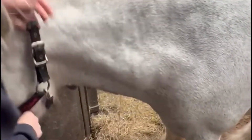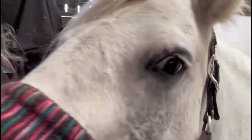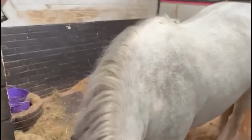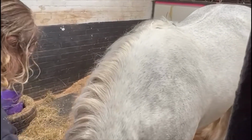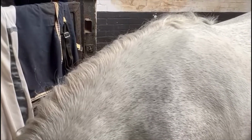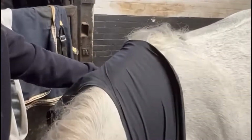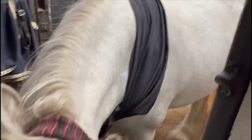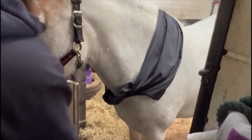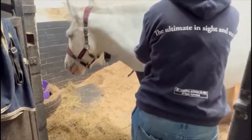So Daisy has, cheeky, Daisy has a shoulder guard on as well to protect her mane. She just wants to go out, hence why she's moving, ready to go. She says, it's a bit late now, Mummy. Just back up a tiny bit, Daisy. Back up. So she has a shoulder guard on to protect her mane and her shoulders.